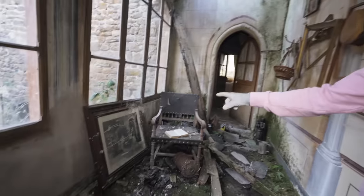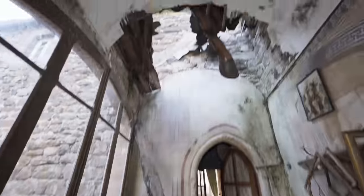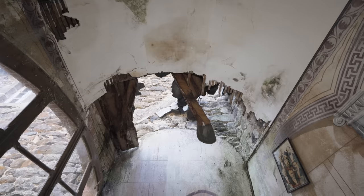Look right over there at that painting. It's so sad that it's been so damaged by the collapsing ceiling over here. I actually can't believe how bad the damage over here is. It's completely open to the outside air.